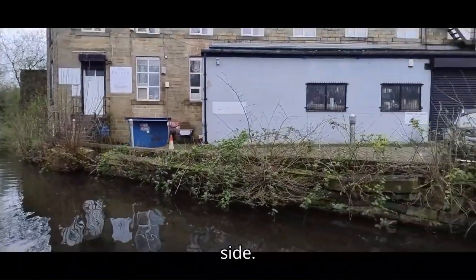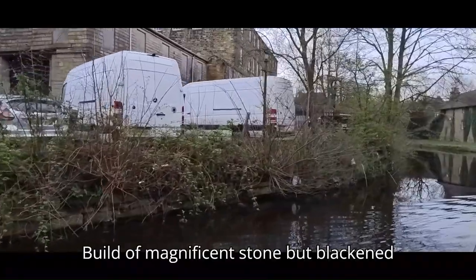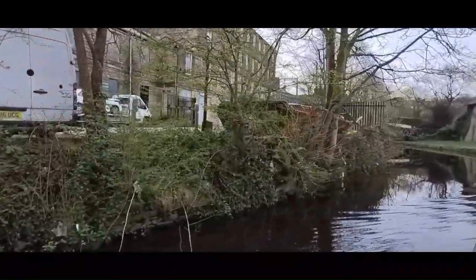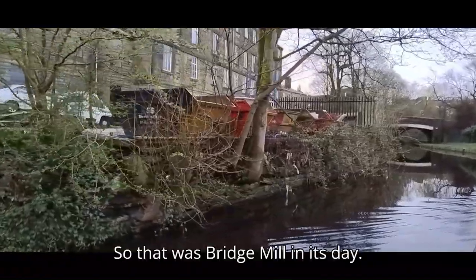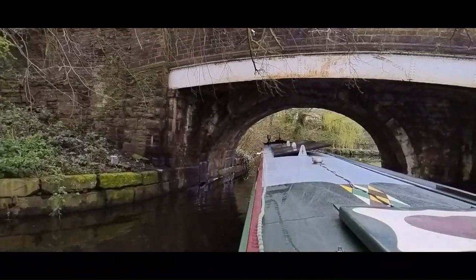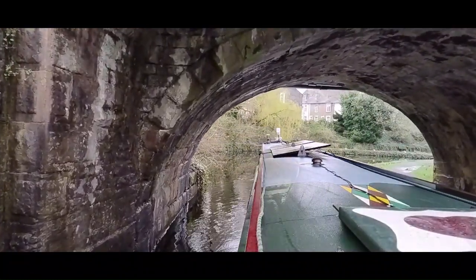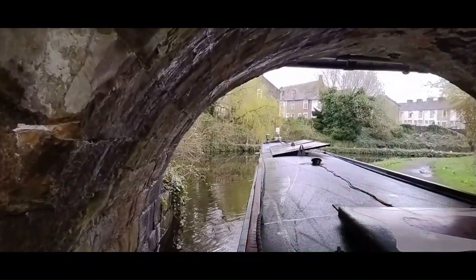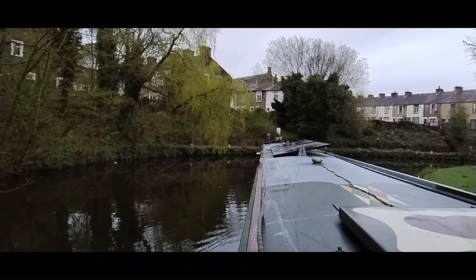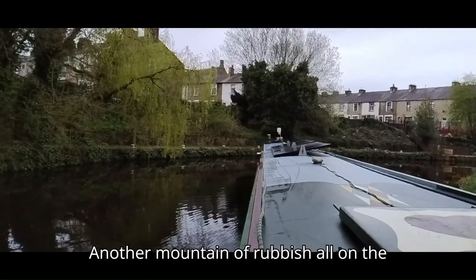Industrial buildings on the canal side. Built magnificent stone but blackened by coal tar and soot that was full in the air all way back. So that was Bridge Mill in its day. So that was a tight old corner. Coming over the bend, faced by another mountain of rubbish all up the banks.